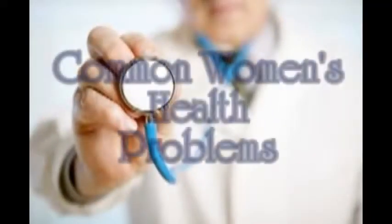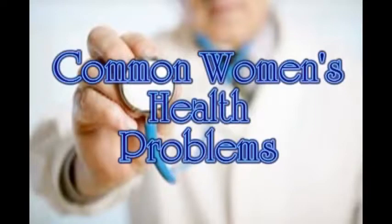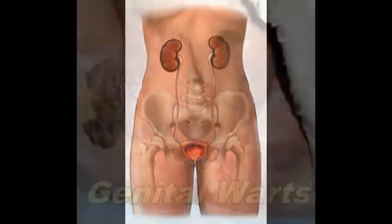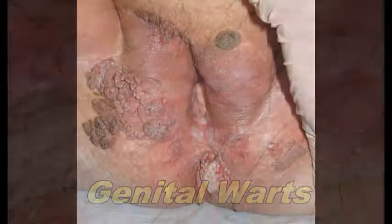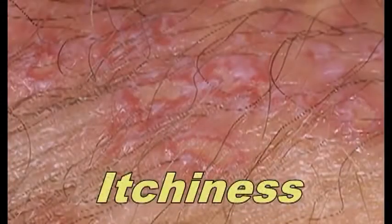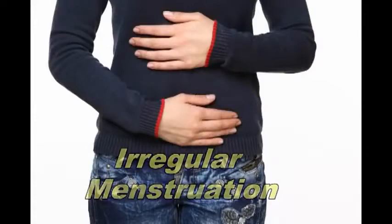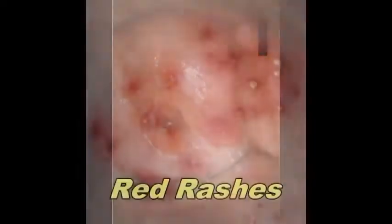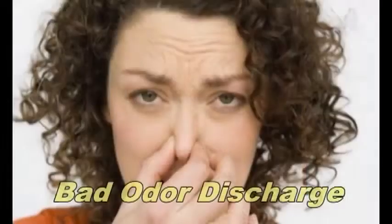There are also common health problems which might be triggered by wrong sanitary napkin choice. Urinary tract infection, genital warts, itchiness caused by chemicals that are irritating the skin and the lining of the vagina, irregular menstruation, leukorrhea or a thick whitish or yellowish discharge from the vagina, red rashes, and bad odor discharge.